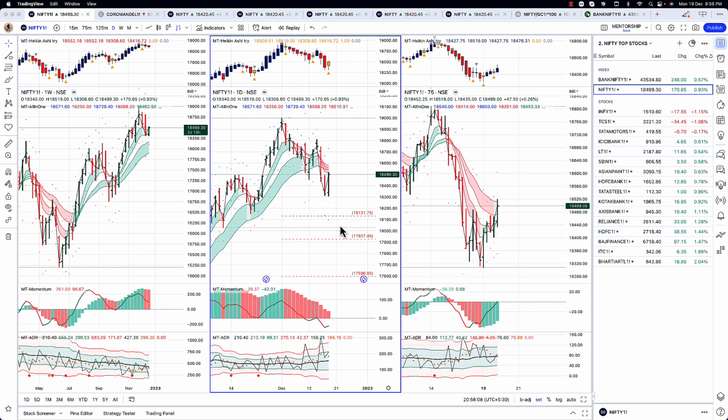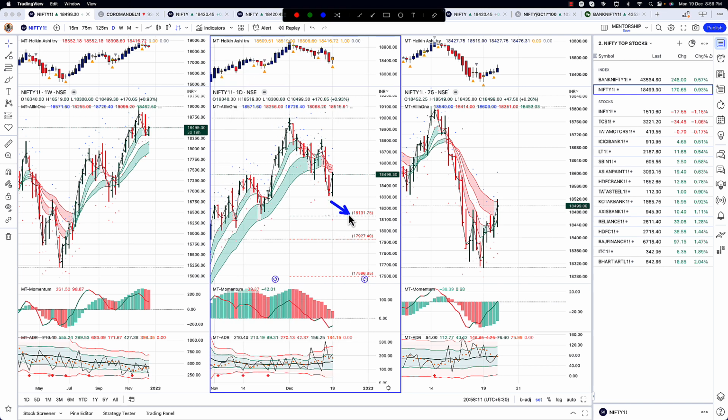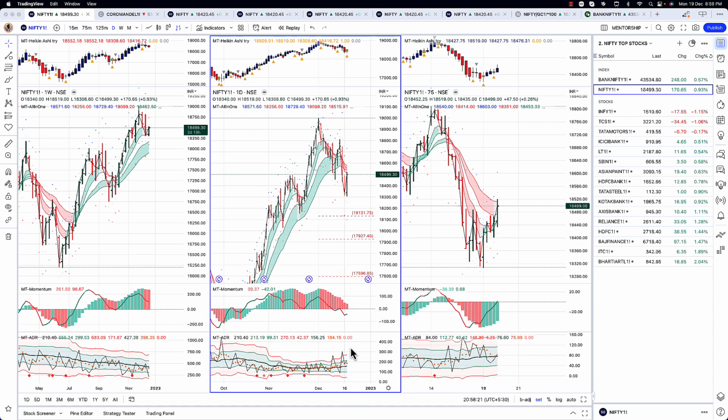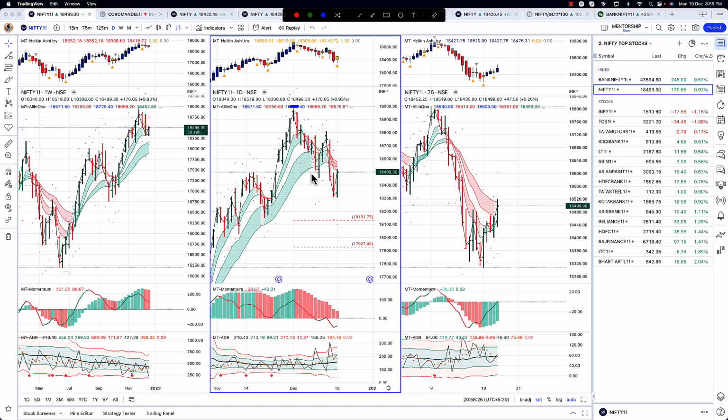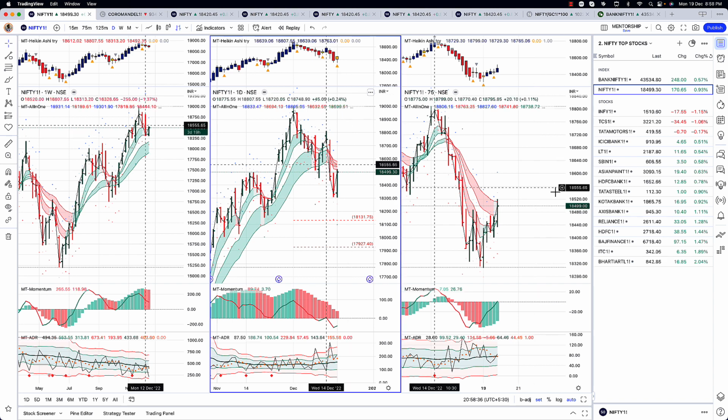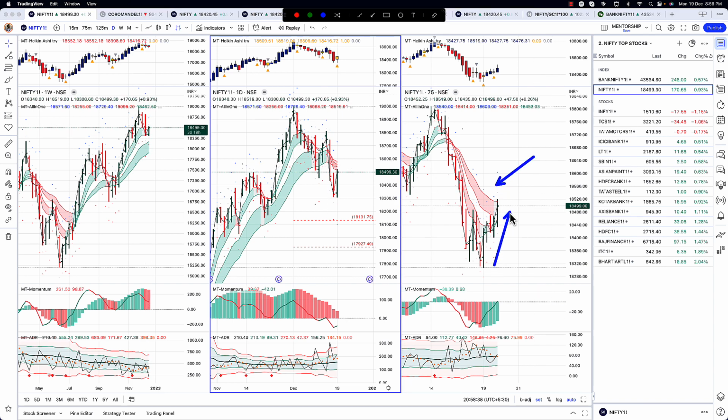You can use that. If 18,300 is broken, then 18,100, 130 kind of a level is highly possible on the downside. Now, these levels, if you're intrigued by them, are nothing but a Fibonacci projection of the first leg of fall on the daily time frame. So I've essentially taken this fall and projected it with these levels as prospective downside targets. So trend short-term down, bounce back in our hands. Important and crucial to see whether this bounce back holds or not.